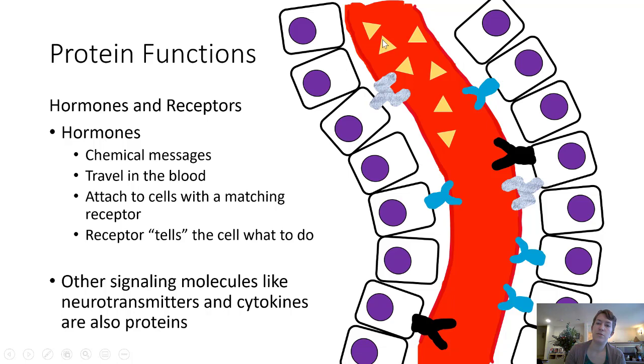So the hormones traveling in the blood are represented by these yellow triangles. And as the hormones travel, they kind of bounce around because all molecules are moving constantly. As they move throughout the blood, some of them might bump into a receptor that matches the shape of the hormone, and that is going to signal the attached cell to do something.